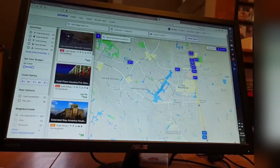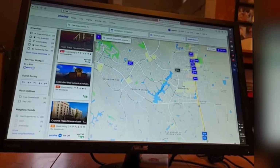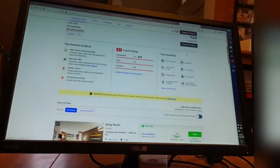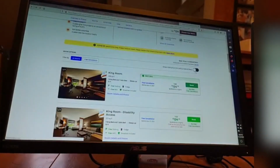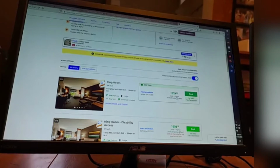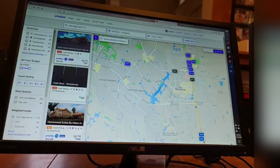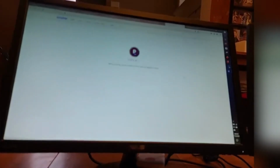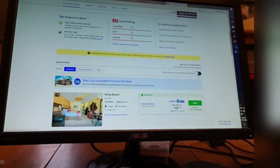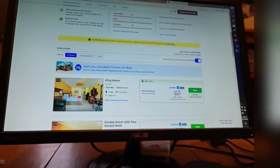COVID's a thing still. Let's check the Hyatt Place just for grins and giggles. $124. It's pretty close. So $124, I choose to see all the fees. So $619 for free cancellation. So that's the hotels. Again, there's a $47 one. So I'm going to check the fees again. So $215 off for free cancellation. So this one looks like a winner to me.